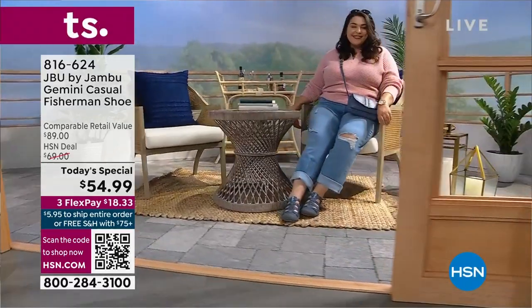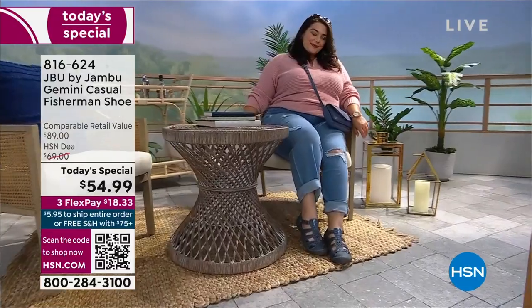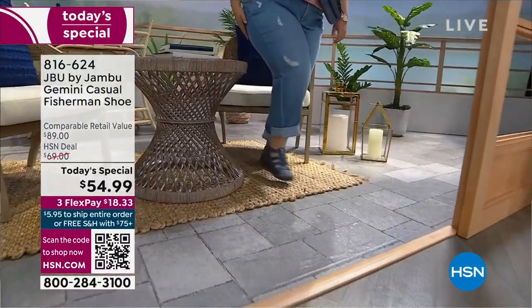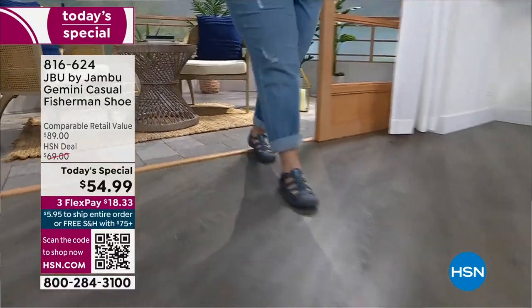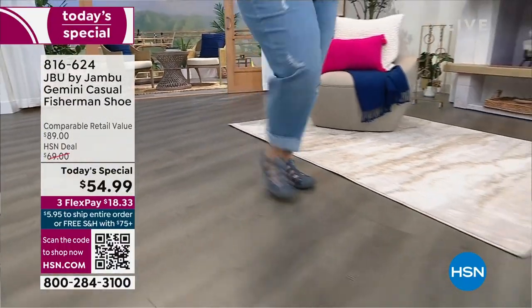Do you know what my astrological sign is? Gemini. That's right, June 5th. These are perfect for me in so many ways, including that. The JBU by Jambu Gemini casual fisherman shoe. You know why I think of Gemini? Because Gemini is like, you can do more than one thing.